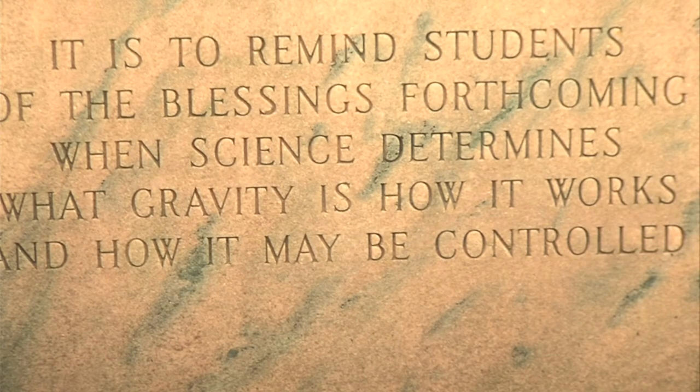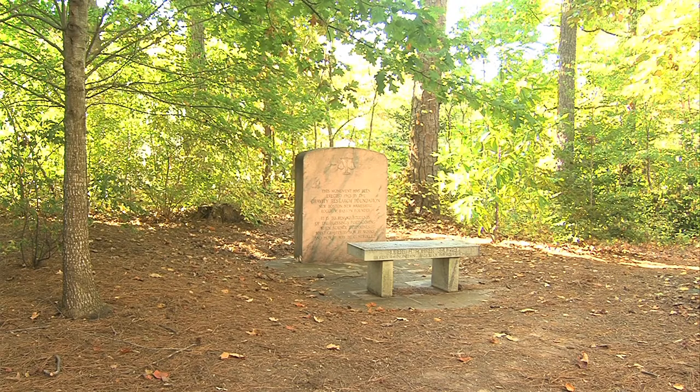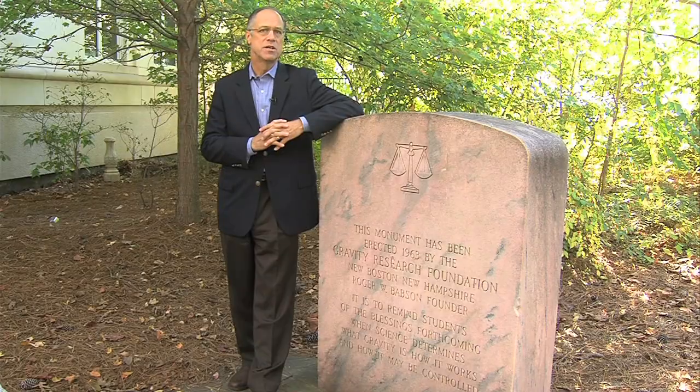The monument came with a $5,000 grant to Emory's physics department for the purchase of laboratory equipment, and the marble slab soon became a stop on campus scavenger hunts.